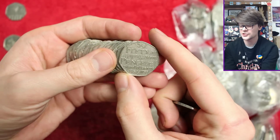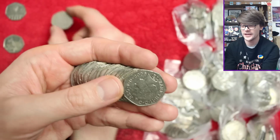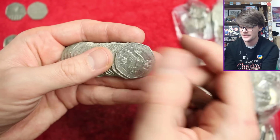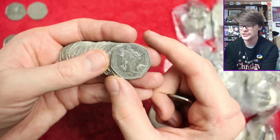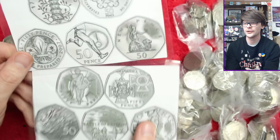Oh, there's a dictionary there. This is what's quite exciting about the first hunt of a new book. Every coin is a new one for the book. We're going to fill so many gaps. Victoria Cross, Heroic Act. Now, I didn't know where I left them in the old book.